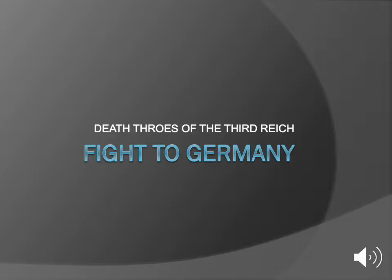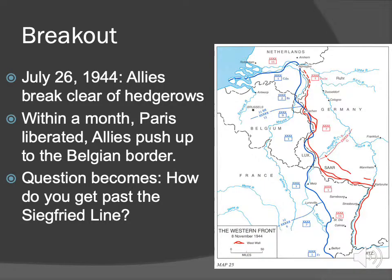When we look at the death throes of Hitler's Reich, it starts right at the end of the combat in the hedgerows, right after the date that you talked about with the Horror in the Hedgerows project last week, July 26th of '44. And it's bitter irony in my family that the last day in the hedgerows was the day that my uncle died, but that was also really the turning point of that battle. So on the 26th of July, they break clear of the hedgerows.